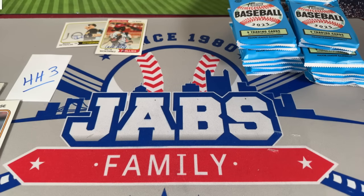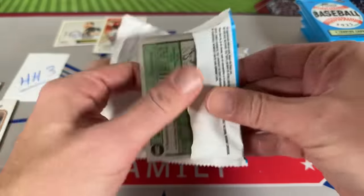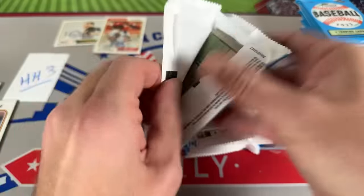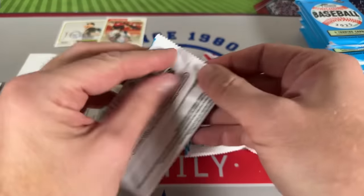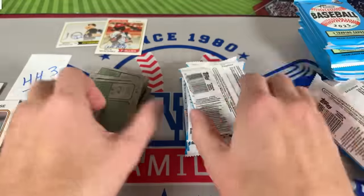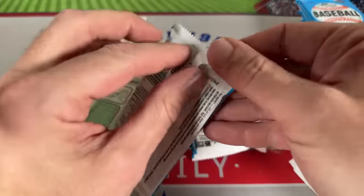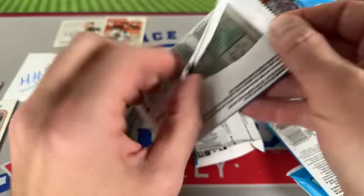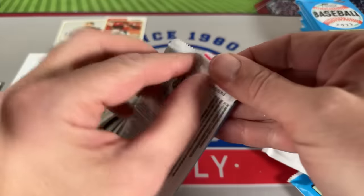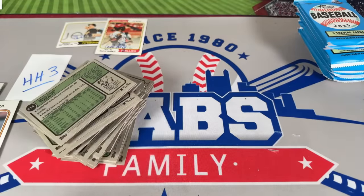Continue on with the hot box. 2-2, autos to relics. This is box number five here. Patrick says, Chris, you got to find a Sandberg. Man, Chris missed out on the Sandberg from the Museum Collection. That was a beautiful booklet. Ryne Sandberg Bat Relic Booklet. That was fantastic.